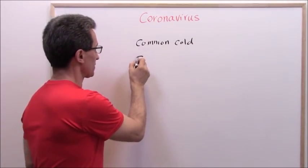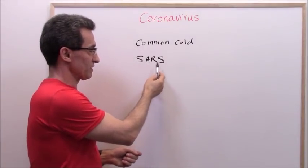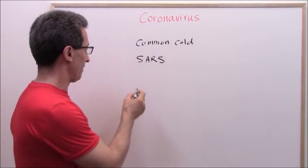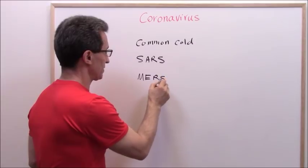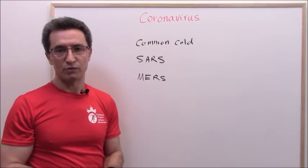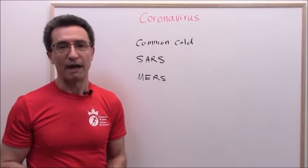And then SARS, we had this one a few years ago. SARS stands for Severe Acute Respiratory Syndrome. A few years ago, we had the outbreak of SARS, which killed tens of people around the globe. And then we have another one, called MERS. MERS stands for Middle East Respiratory Syndrome. My point is the viruses responsible for MERS, SARS and the common cold are from the coronavirus family.